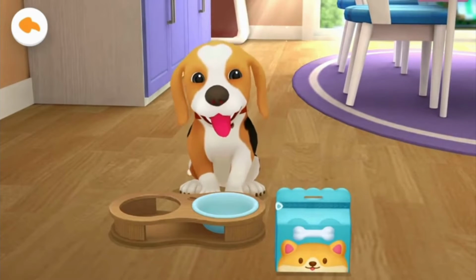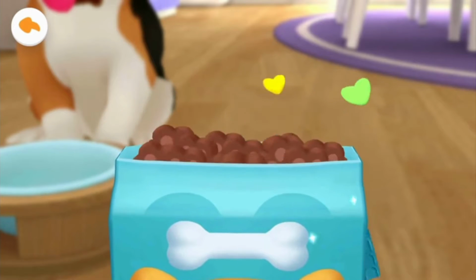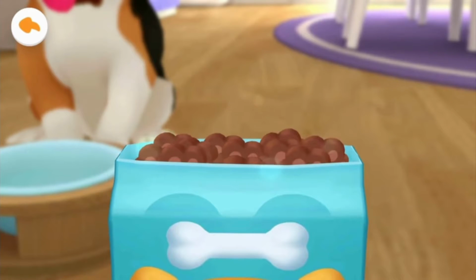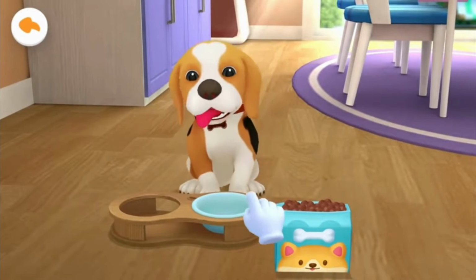Bingo, wait. Let's open the package first. Please help Bingo open the package. Great job! Pour the dog food in the bowl.